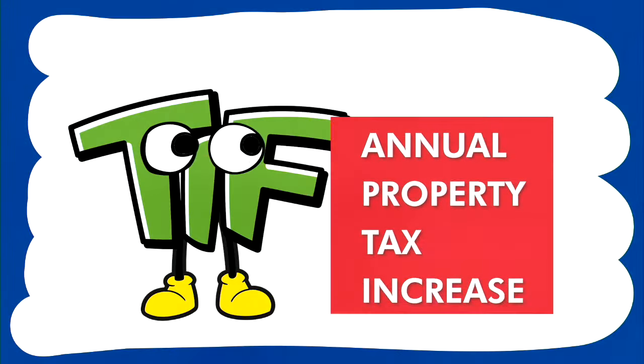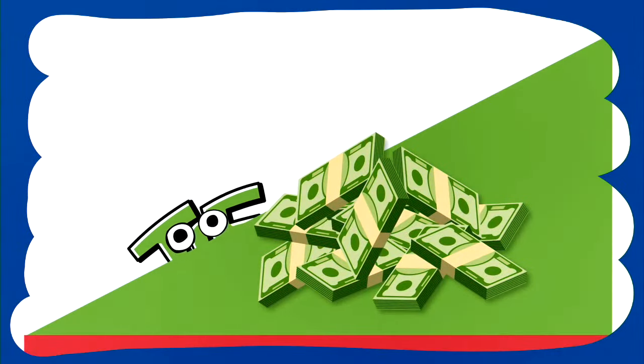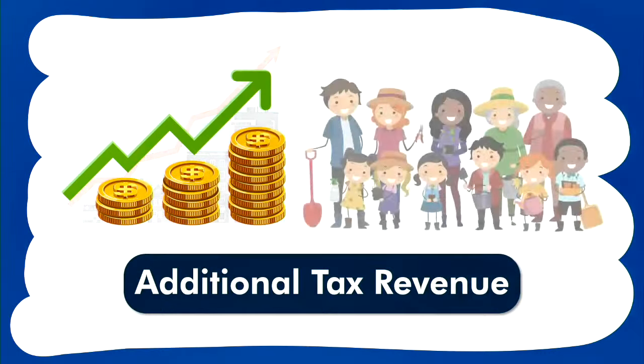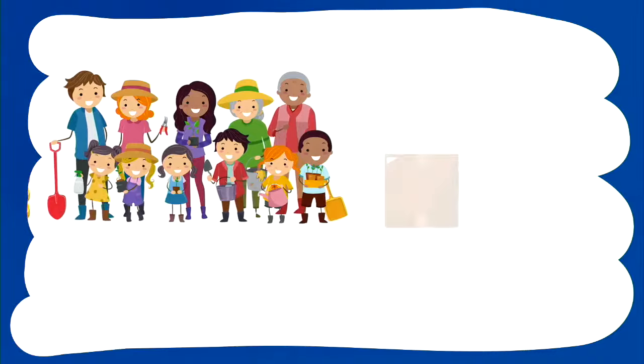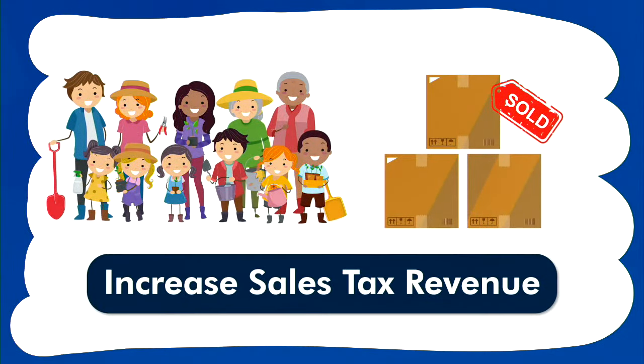Once the TIF is approved, the annual property tax increases in the district are frozen at their current level. The increment above the frozen level is then used to pay off the financing over time. The development will increase the property value within the TIF district, and once completed, create additional tax revenue for the community. The additional retail sold from the real estate can increase the sales tax revenue from the community as well.